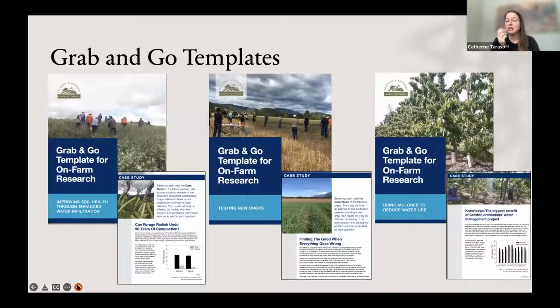There's 3 of them, like Rachel showed, and today we're going to be focusing on this testing new crops concept. It's also a seeding rate talk today. If you're more of a row cropper, then you might be more interested in the mulches because the way that you sample is slightly different in row crops than in, say, forage crops.